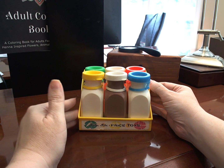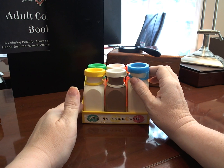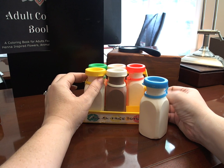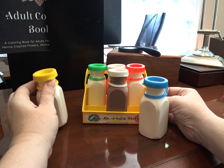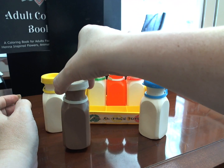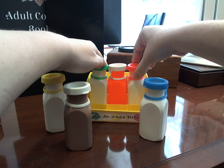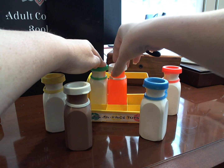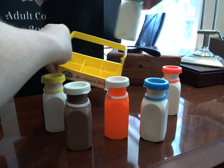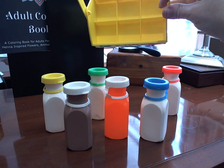I remember these because they were one of the first toys I think I ever had. And of course each bottle can come out of the carrier, which, oh my goodness, if you've been around little ones, one of their favorite things to do is take everything out of a container and put everything back into a container. So, of course, that is one of the main fun things to do with this.